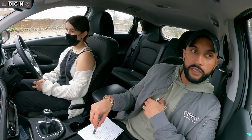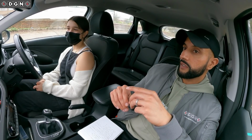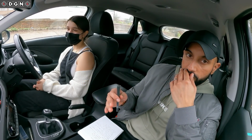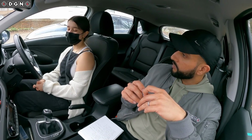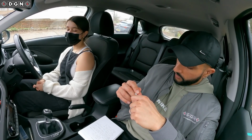There's one roundabout we did that had spiral markings on it. I think I know which one. To be fair to you, they were pretty hard to see. They were quite faint, but you didn't follow the marking. You went over the line. And when you watch the video back, you'll notice it in there.